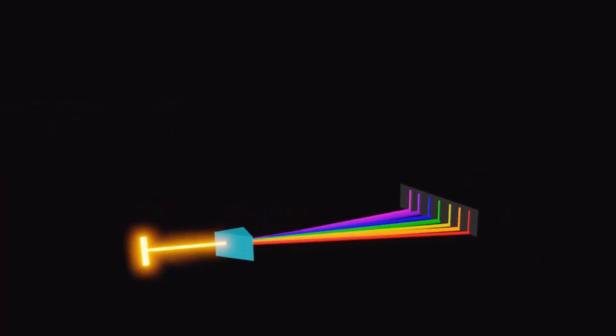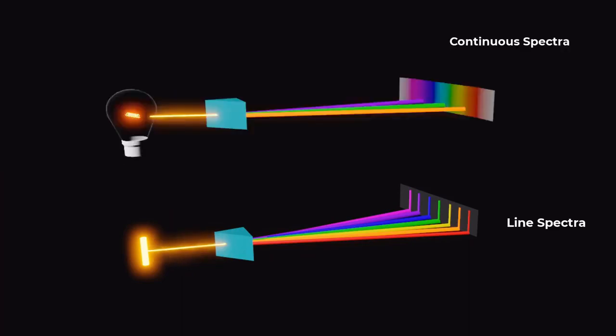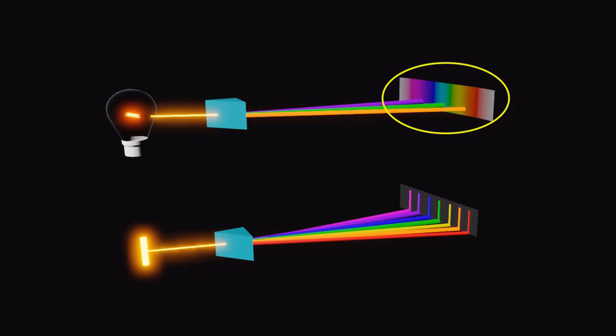There are two main types of spectra, line spectra and continuous spectra. Line spectrum is made up of discrete lines produced by gases, while continuous spectrum is a rainbow of colors blending smoothly into each other without any gaps, and contain a continuous range of colors or wavelengths. Solids, liquids, and dense gases produce continuous spectra.